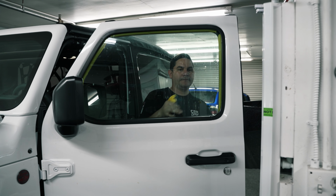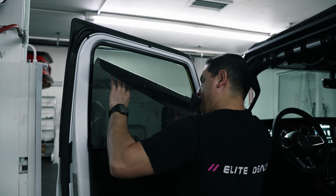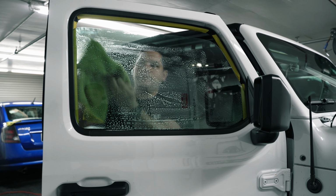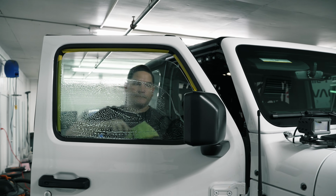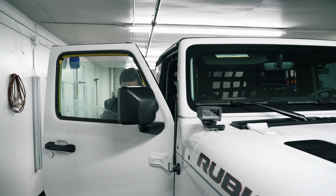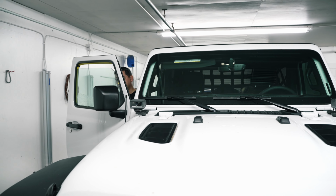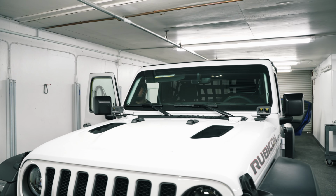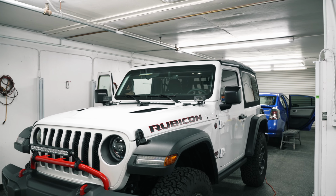Those two windows and the front windshield are going to be done with our ultimate IR film, which is going to be blocking 95% of those UVA, UVB rays that cause all that damage, and all the harsh rays and heat that come into that vehicle. It also gives you a much higher heat rejection, so the interior of this Jeep is going to be considerably cooler than your average car that doesn't have film or even a standard film. This heat rejection film makes it cooler and a lot nicer on the vehicle's interior, protecting it from all those harmful rays in the Florida sun.